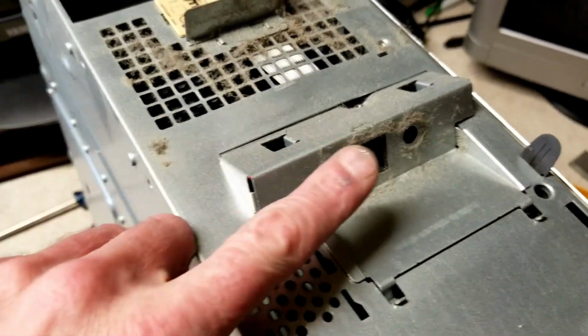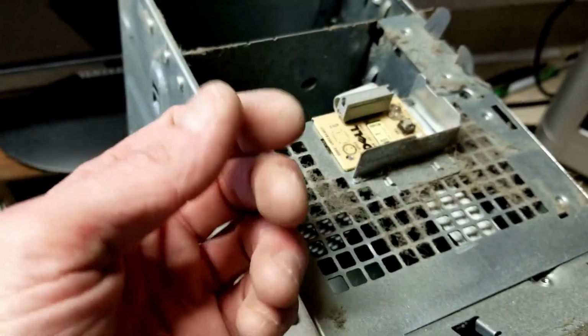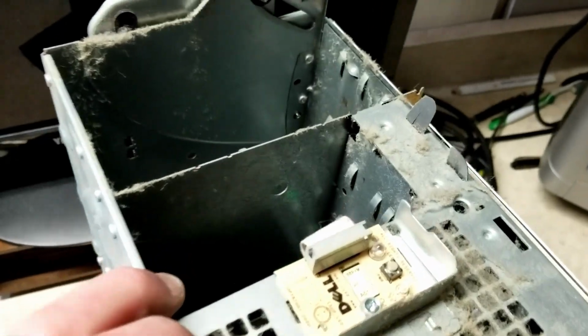But one good thing is, I got it off. You can see all this dust that's here. Look how dirty I am now just from taking this apart. But yeah, I can get all this dust cleaned off now.